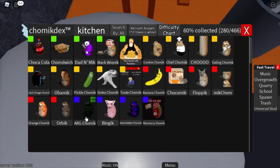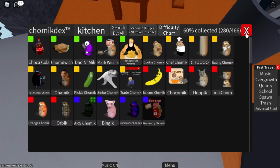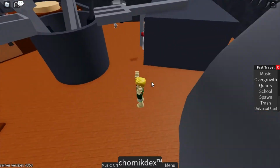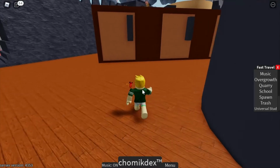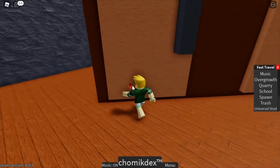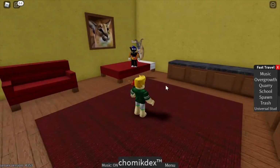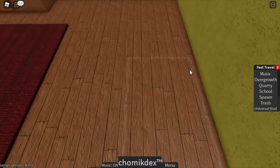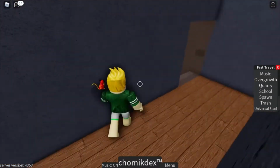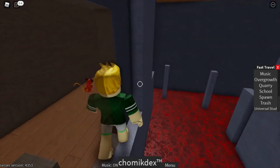The next one is another Chomik with a cat face on it. This one is really, really difficult. This is the final Chomik I found, because it's new and it's insane difficulty. So you go back next to this cat, and then you can jump down here, and then there's a locked door. Well, it's going to be locked for you, but I forgot to close it before I recorded this video.